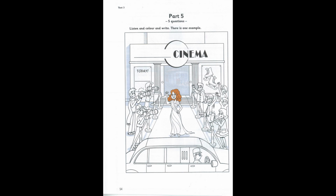Can you see the girl who's taking a photo on her phone? I love her coat. Do you want to colour that? Yes. Can I do it pink? How about red? That's my favourite colour. All right. Look.